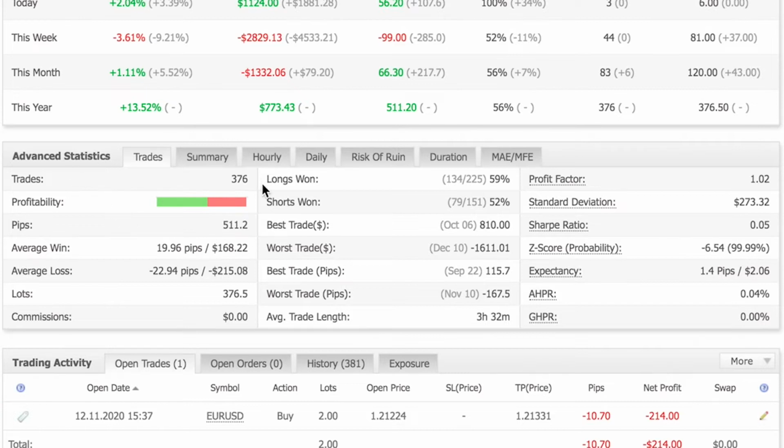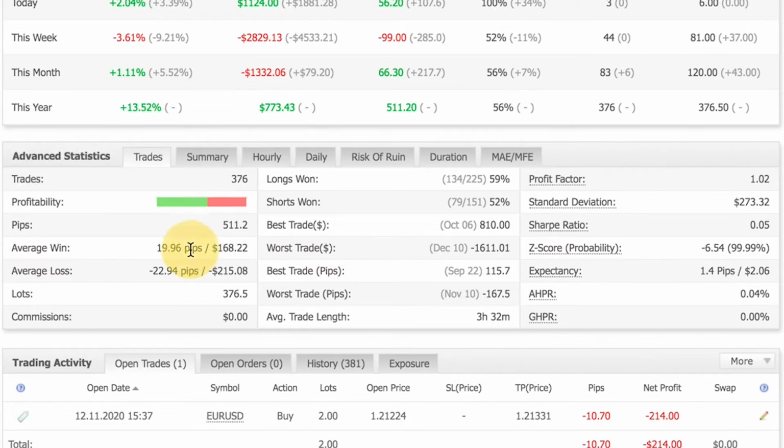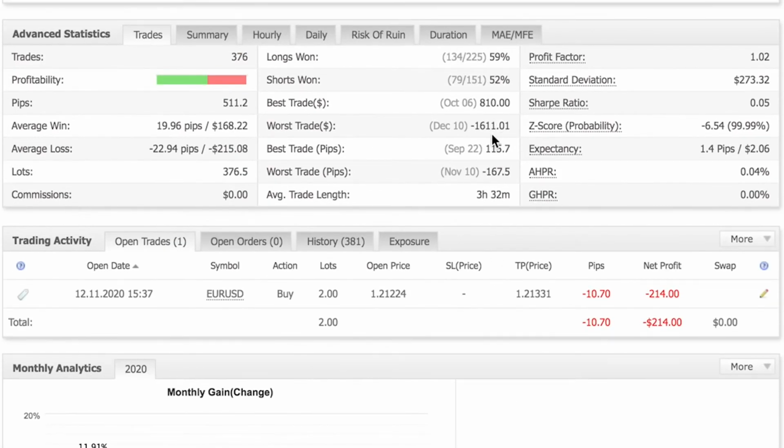So 376 trades overall with a profitability rate of 57%, which is good. An average win of 19-20 pips, we can say, and an average loss of 22 pips. Okay, so almost the same. And regarding worst and best trades, we have October the 6th, he gained $810, while on the 10th of December he lost $1,600. But this, I believe, is already the third account that he is managing with us, so we should not mention that until the next review.